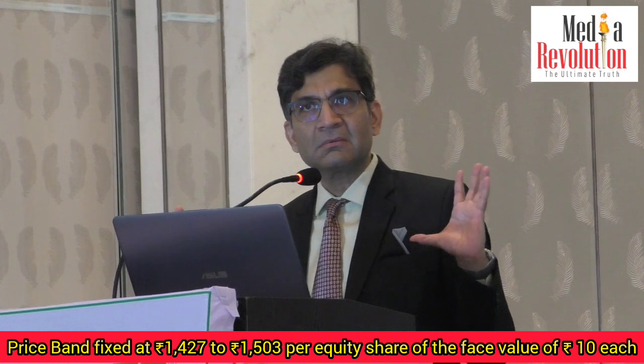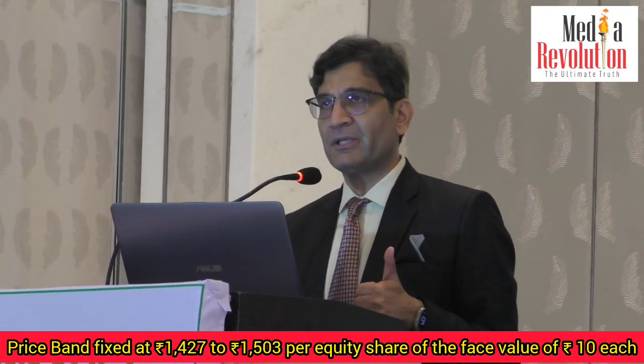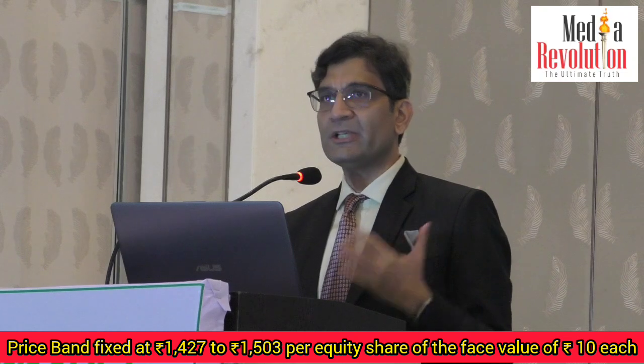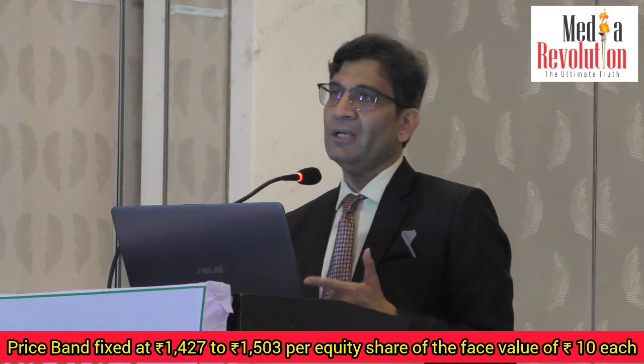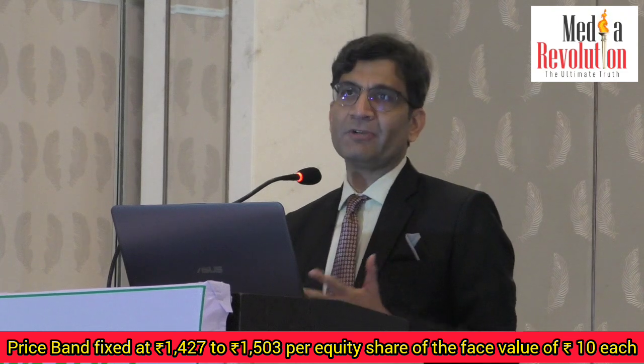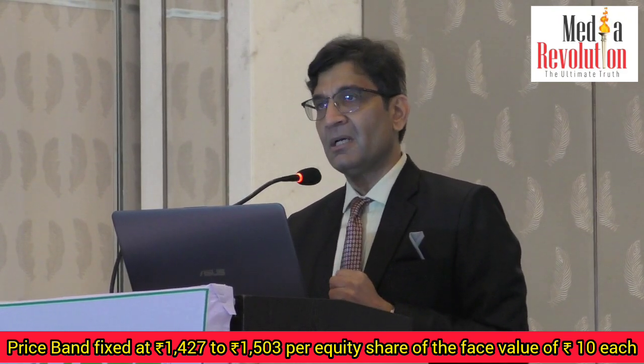Zooming out, this is the broad overview. 13.3 gigawatts of module manufacturing right now. In a few years to come, we will be at 21 gigawatts of module manufacturing, 11 gigawatts of cell manufacturing, and 6 gigawatts of ingots and wafers manufacturing. Very, very strong vertically integrated company.